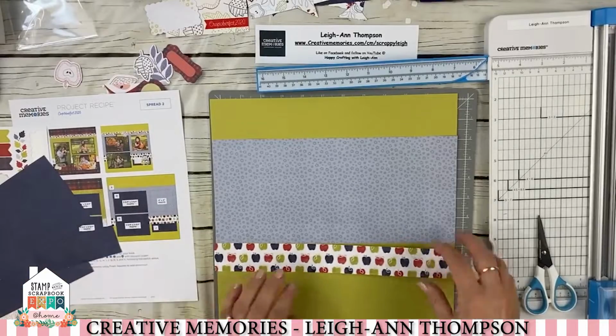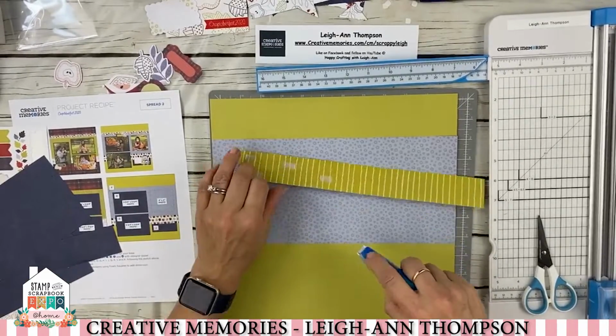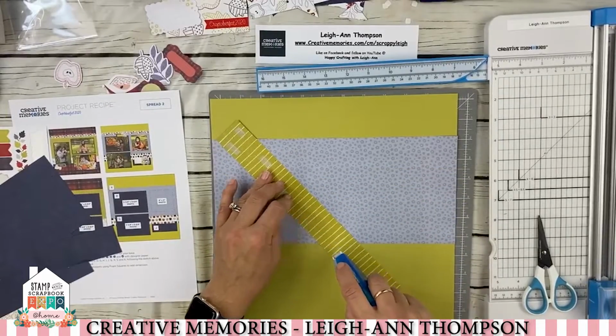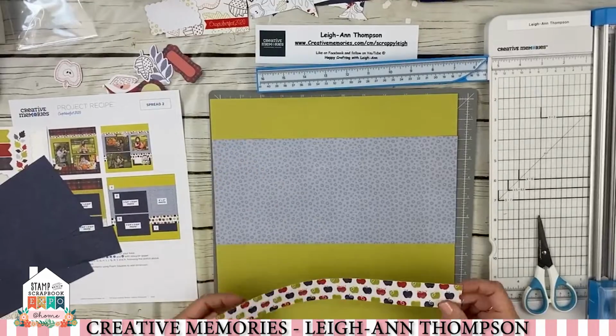Next, you'll want to put down your long strip because it's underneath some of your photo mats.